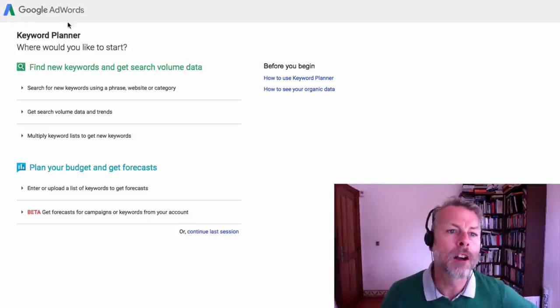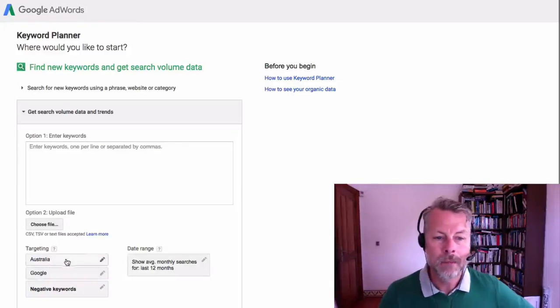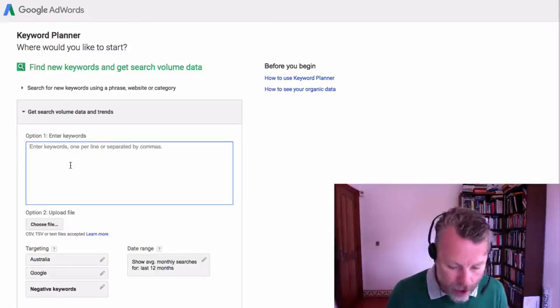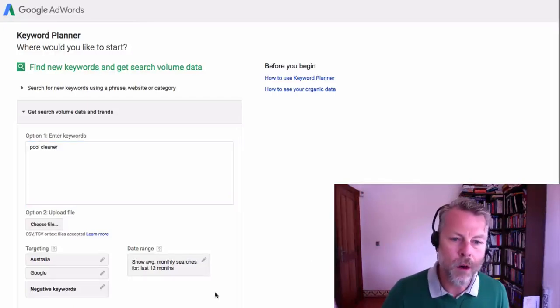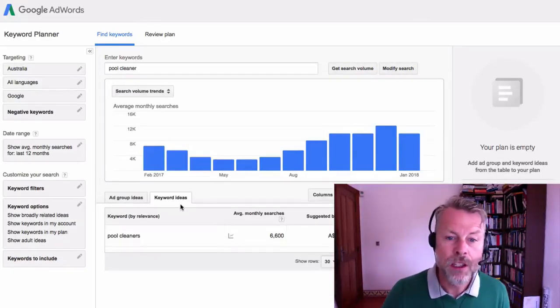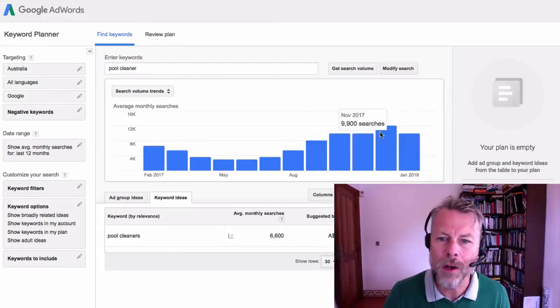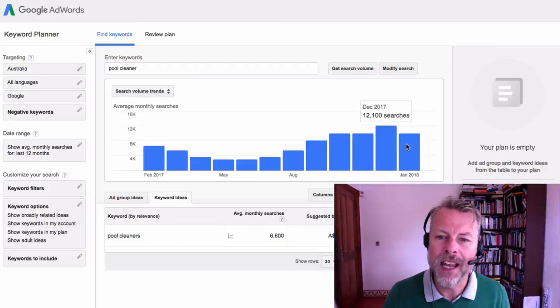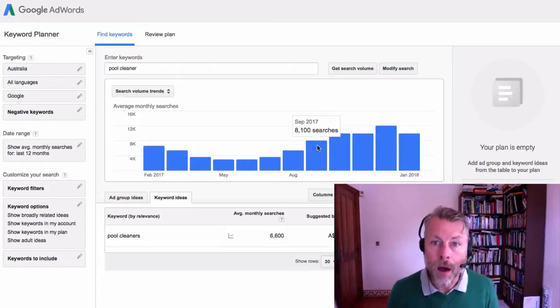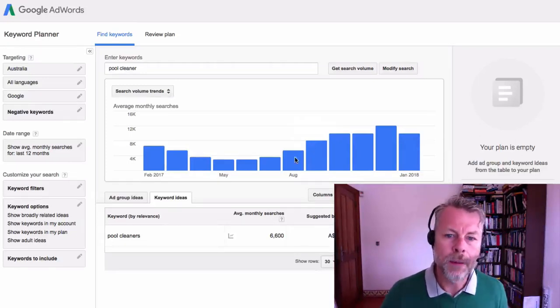So here we are on Google, we're in the Keyword Planner, and we're going to go for Get search volume and data trends. Make sure you've set things to Australia so you're not getting inaccurate data. Pool cleaner, if I can spell that, that'd be awesome. It's going to show me the searches for the last 12 months, the monthly search volume. And clearly summer has crazy amounts of search volume, I'm going to say an average of 10,000 searches per month during the summer period, which is when you'd expect that, of course, but overall still a very good average of 6,600.